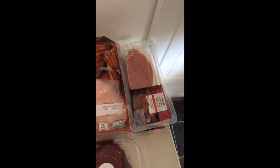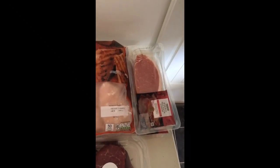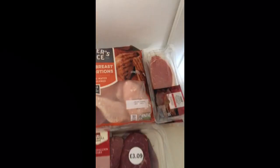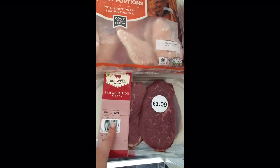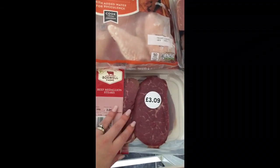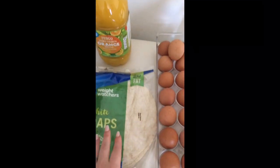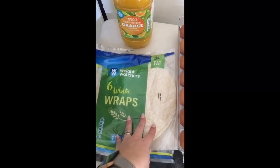I also got some back bacon rashers. They are for the recipe I'm going to make tonight and for the breakfast wraps that I'm going to make this weekend. And then I also got some beef medallion steaks, and these are for the chipotle steak and sweet potato recipe that I've seen. So again, I got 2 packs of those. Then on here, I got the Weight Watchers 6 white wraps, and they are for the breakfast wraps this weekend.